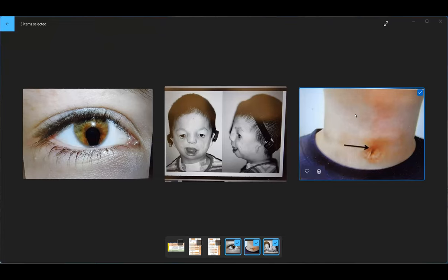Sure. So if there is anything on nails, koilonychia, clubbing. No koilonychia, no clubbing. Okay, then I will check his hands, his fingers, any extra digit. No extra digits. Any abnormality of hand? No. Palmar pallor? No pallor. Then I will check his pulse. Pulse is normal.